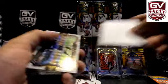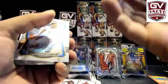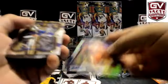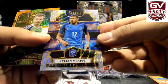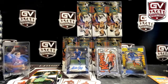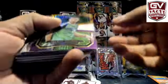23/49. Chamberlain. White prism. We got Gabriel. Enter. 86/99. Robinson Canoe. Eden Hazard. Crystal Dunn. Martial. Nice little Mbappe for France. Unlimited potential Mbappe. Hughes. Sanchez. Blue die cut.